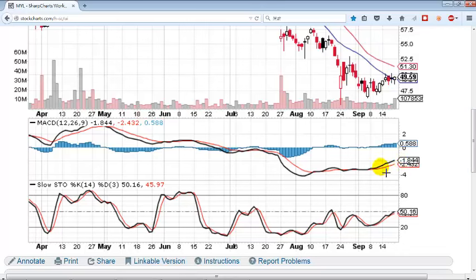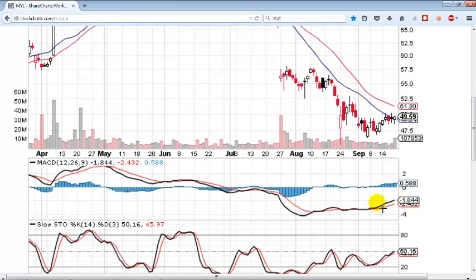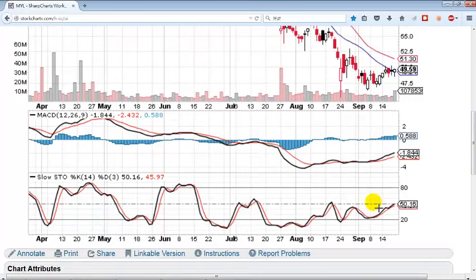Now the MACD line is negative, we don't like that, but we do like this divergence where the stock seems to be going downward and now the MACD line is going upward. That gives us an indication that there's a possible reversal in play. The slow stochastics tell us nothing really, but I like this separation of the black and red lines.